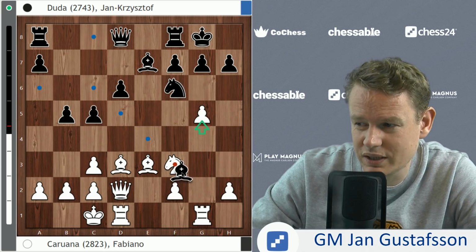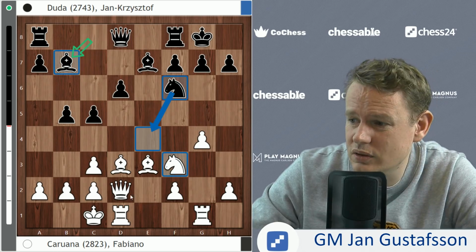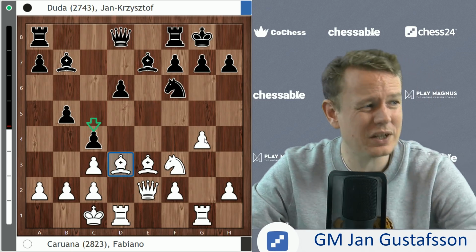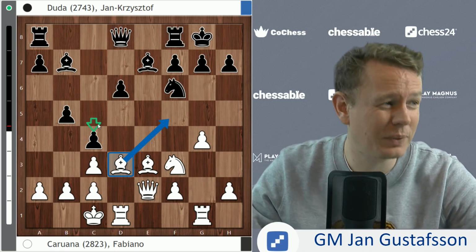g5, bishop f3 I also checked, but it doesn't really win for white yet. So queen e2 is clearly still a part of Fabiano Caruana's homework. And Duda plays a committal move, pawn to c4. This might be a good move, pushing this bishop away to the f5 square, gaining space on the queen side.